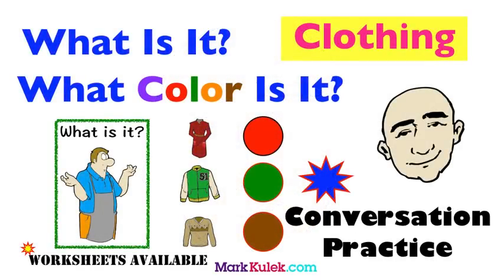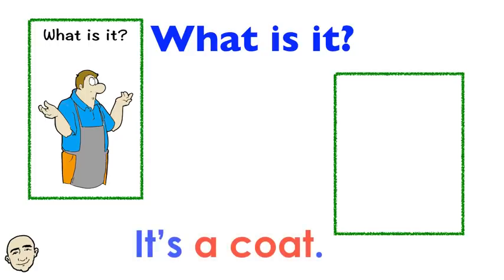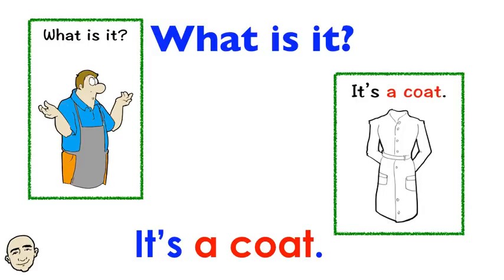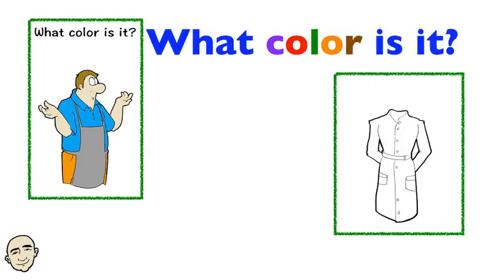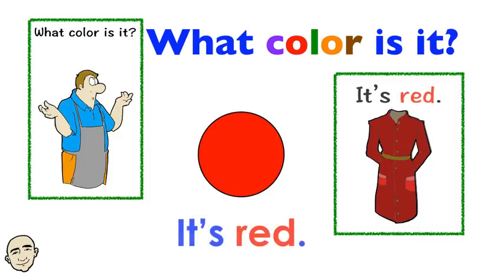What is it? What color is it? Clothing. What is it? It's a coat. What color is it? It's red.